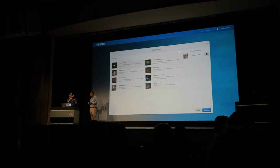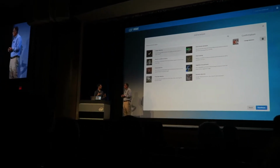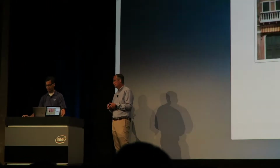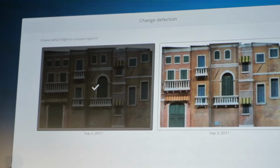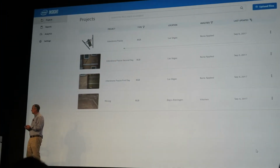Because what we did is we actually ran 2 missions against that facade, and we made changes to it. So we want to see how the system actually detects those changes between those 2 missions. So we click on continue, and now we just have to select our previous flight and click on finish. And so at this point, it's going to start the process of uploading the data, doing that analytical process.